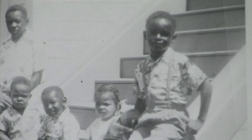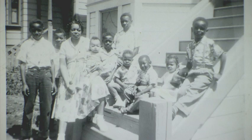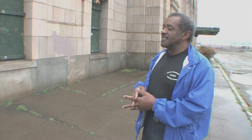Just 4 years old at the time, Sylvester was joining his parents, who had come seeking a way out of the poverty and racial strife of the Deep South. I got a little teary-eyed when I was around the side here because I thought about coming here.